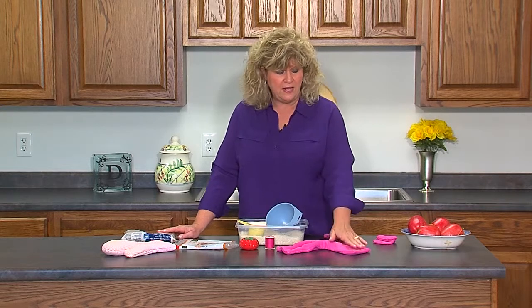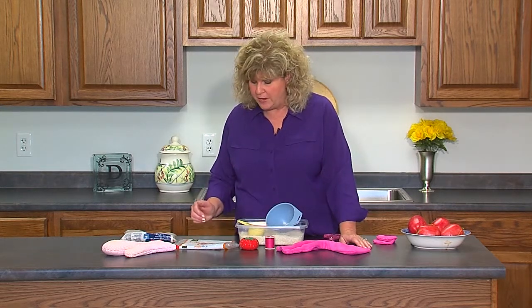I find that the larger beans, like the pinto beans and things, are a little rough, and I like the softer feel of the rice. To me, it's better. Let's say that you don't really have a lot of sewing skills.